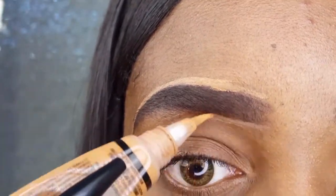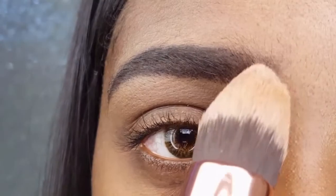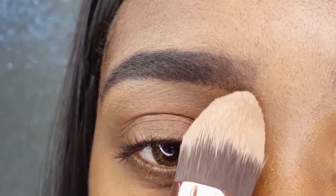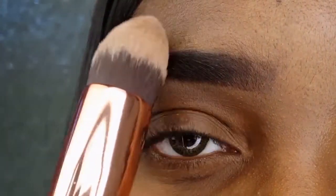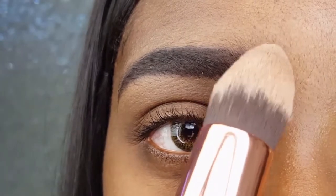Now I'm cleaning up using my LA Girl Pro Concealer in Fawn. Using my Basic Beauty Pointed Concealer brush, I am softening up the front of my brow. Overall, I like the pencil. Next time I'll just get it in a lighter shade.